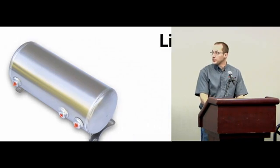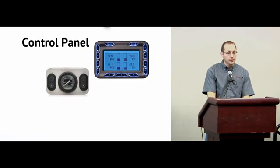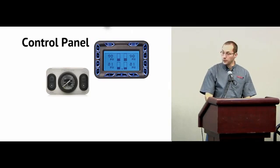Airlines and fittings, we use all DOT approved airlines and fittings. Same stuff they use on semi-trucks for the air brakes. Very good quality stuff, very chemical resistant, very abrasion resistant. You just want to make sure that when you are putting it together that you get a good straight cut on the airline, and they're a very simple push to connect style fitting. You just push them in and pull the collar out. I got some up here, you guys, if anybody wants to look at those a little bit closer.